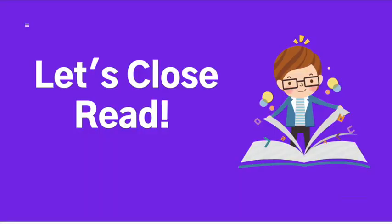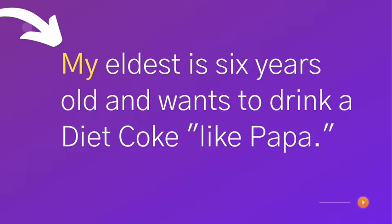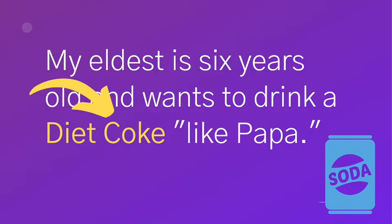Let's close read this text. Number one, why does she refer to her child as my eldest? She could refer to him as our eldest. Does that mean anything? Does it imply anything to you? Now, why is the drink of choice of her husband a Diet Coke? Why isn't it a regular Coke? What does a Diet Coke imply anyway? Are there any connotations attached to it?